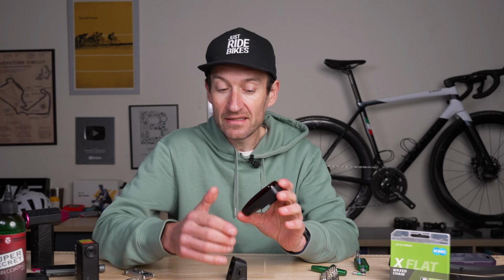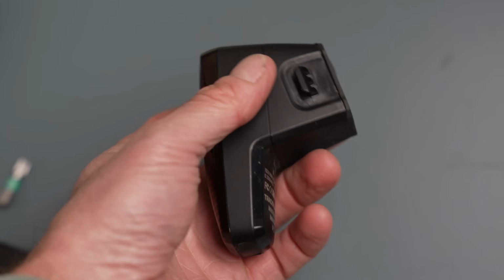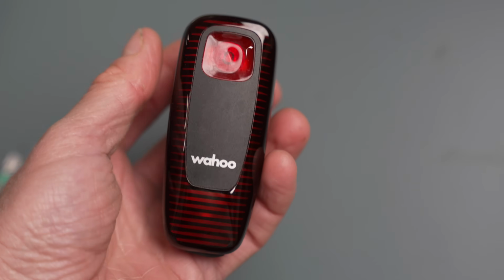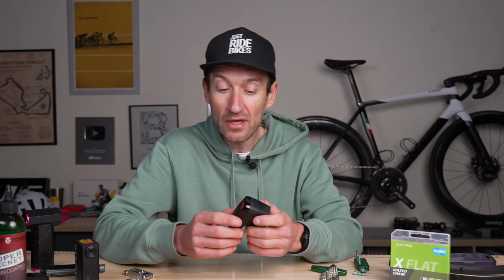So brake light, it detects when a car is coming and flashes faster. There's also a mode where you can leave it off, but it detects when a car is coming and lights up just for the car. Integrates nicely with a Wahoo computer as you'd expect, but also Garmin and other computers out there. It's ANT+ and Bluetooth, and you can choose the modes in the computer, high, low, and everything you need.